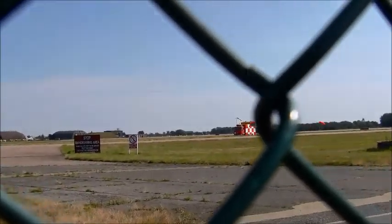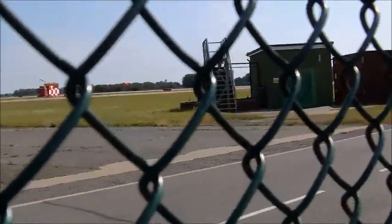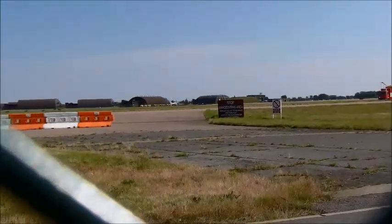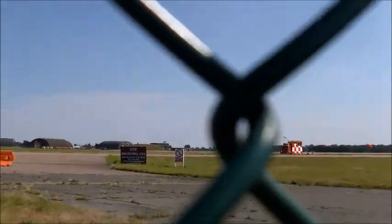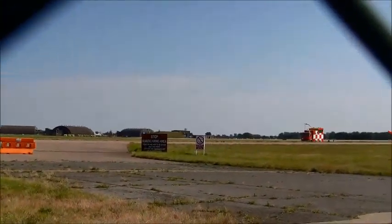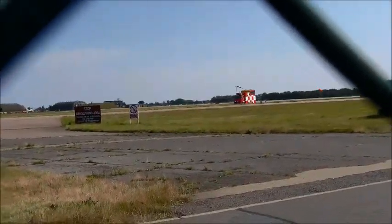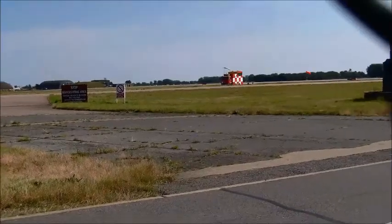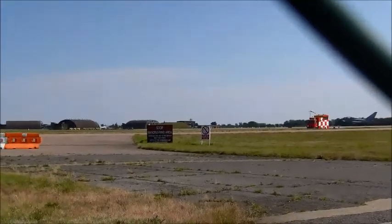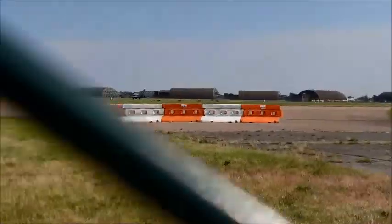Wait, where's the other one? I don't know where the other one's gone. We might get a double. That'd be very interesting. Anyway, let's wait for the takeoff. We've got too many planes coming in. We've got two Eurofighters behind me. And there's a Spitfire. A Spitfire wants to come in as well. But first, the Typhoons are coming in. Here we go. First out, the pair of Typhoons. Well, everyone went at the wrong time. There goes one! There goes two!